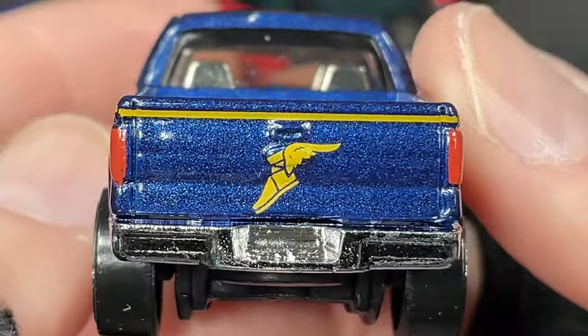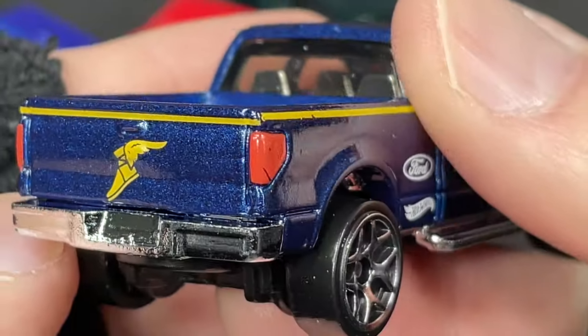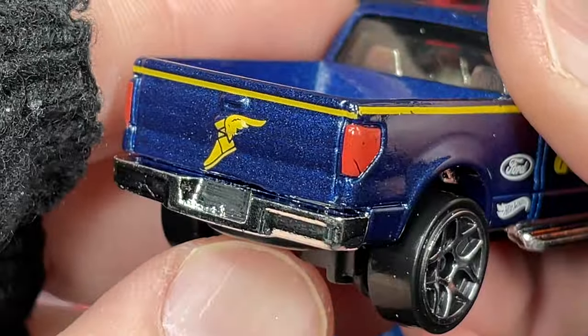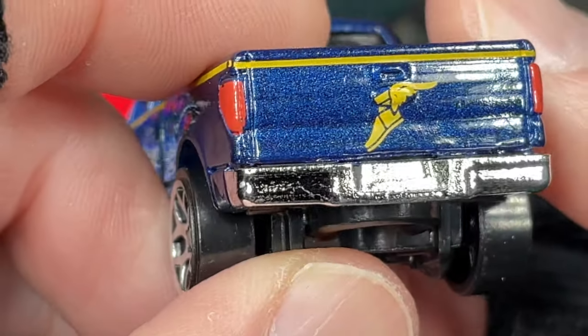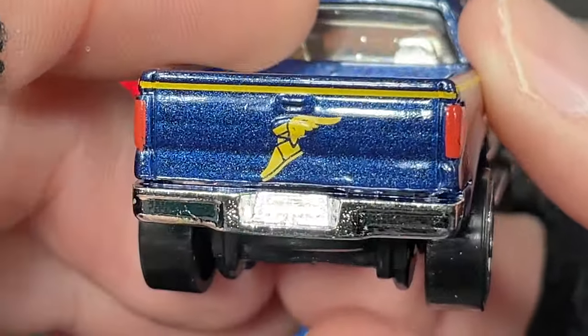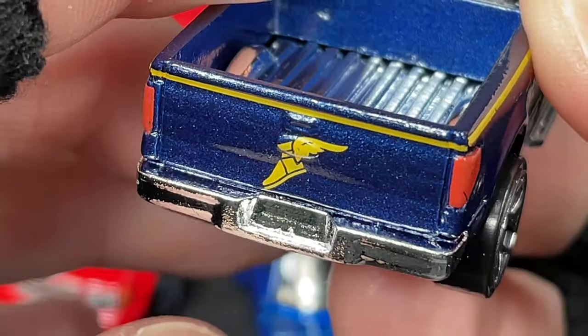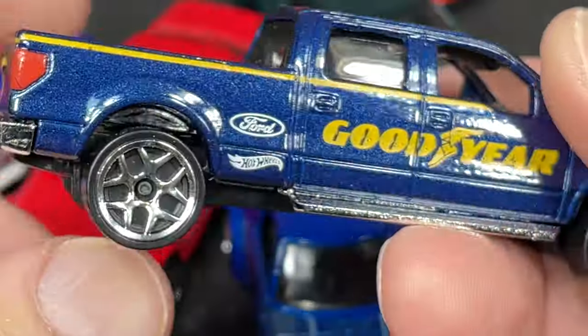All right. Hey, we got lights in the back. We got the brake lights and we have the Goodyear winged sandals and foot right there. We do have the chrome base on the bottom there. Little spot for the license plate. But the plate is missing.